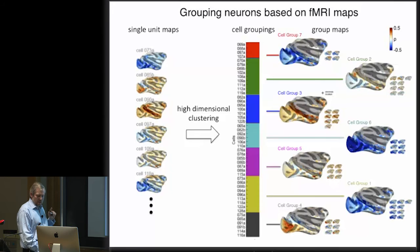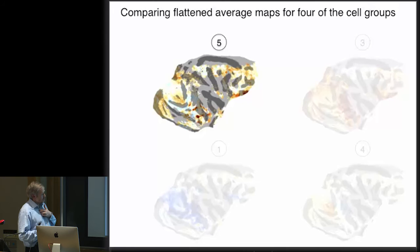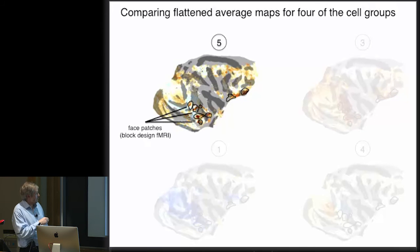I'm going to quickly show you the flattened version of that so you can see a little bit more detail about what these things are in terms of the specific areas involved. So if we consider one of these categories, cell group 5, you see these red dots here. Well, these actually correspond very well with the face patches designated with the fMRI block design. And that might have been a guess that you'd have. You say, okay, you're recording from a cell in a face patch, and then what should that correlate with while the monkey's watching the movie? Given the other stuff I showed, maybe it should correlate with the other face patches. So for this cell group, a nice homogeneous cell group, this is about all of the face patches doing the same thing in concert with this subpopulation of cells within AF.